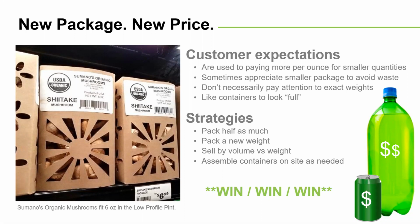And this frees them up from weighing things all together. They now actually assemble the containers. They get there a little early and assemble them on site and then pack them as they need them right before the market starts. So it's actually a win for customers since they don't end up wasting anything, win for you since you make a better price, and win for the earth since the package is also easy to recycle.